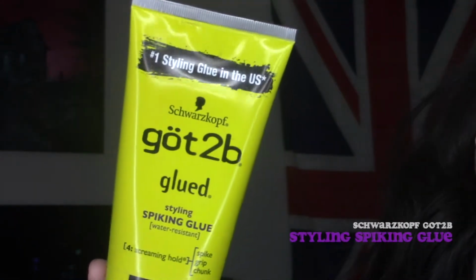I use this Got2b styling glue in my brows almost every day. I feel like it helps make them more defined and stay in place, whereas when I go to fill them in, I don't have to do too much.